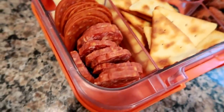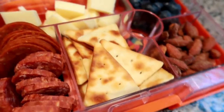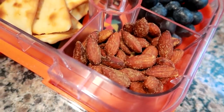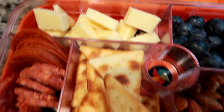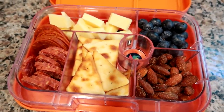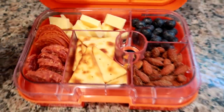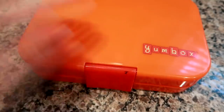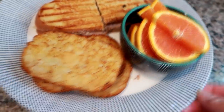The next clip is this Yum Box, bento box. We took this to Lake George. We went to Lake George just to walk around and get some fresh air a few weeks ago on a nice day. I packed it with almonds and fruit, cheese, pepperoni, pita chips, and some hard little salami bites. We just snacked on that for a little lunch option when we were out.